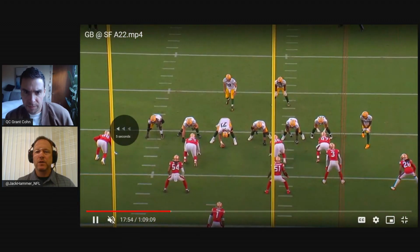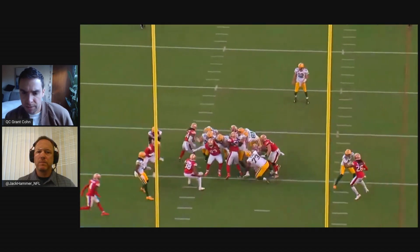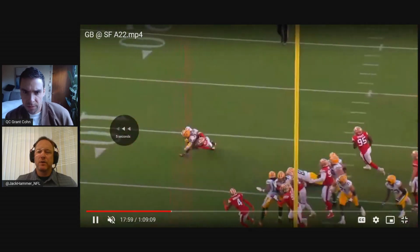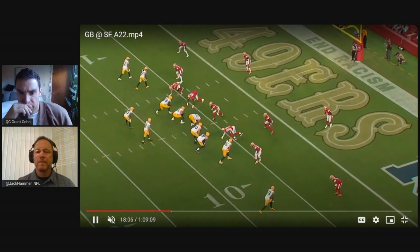Nice job right there. I think that's Tart filling the hole. See him shoot the gap. That's how you've got to do it. And it's going to be really hard when it's a corner that's supposed to be doing that though.